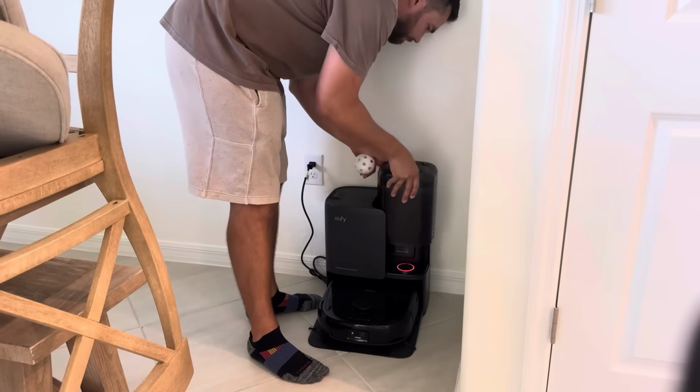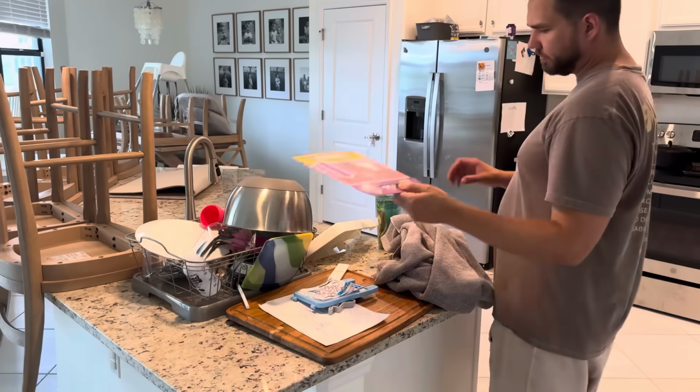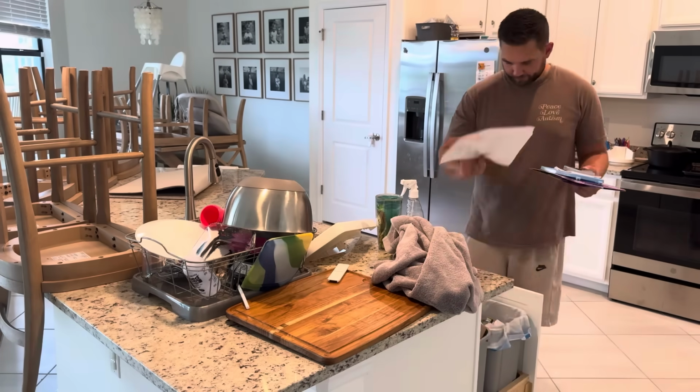Okay, now that I finally picked everything up off the floor, I'm letting this little guy go around and vacuum and mop everything.